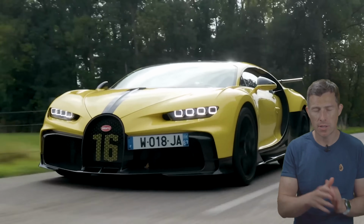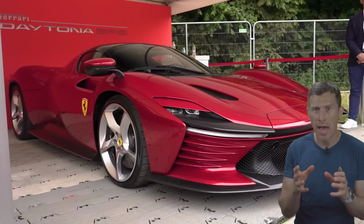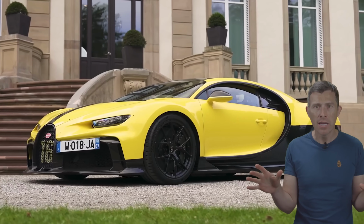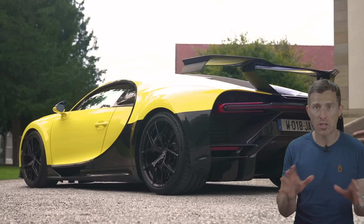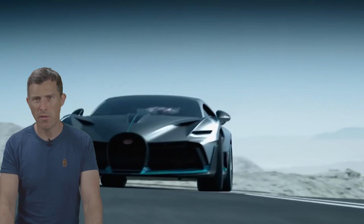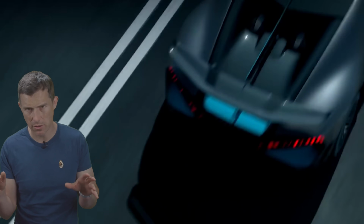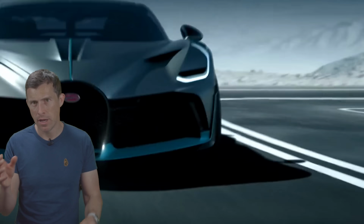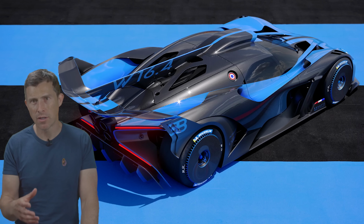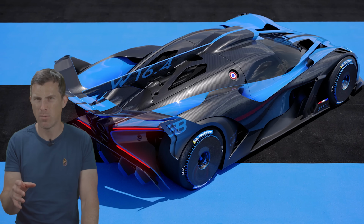Now, to put their exclusivity into context, Ferrari will only build 599 SP3 Daytonas, maybe about £2 million each. Bugatti is only going to build 500 Chirons in total, including all special editions. To be fair, Bugatti does actually make some cars based on the Chiron, which it doesn't class as Chirons. For instance, the Divo. Now, there'll be 40 of those made in total, and they each cost £4 million. Then there's the Bolide. Once again, they'll make 40 of those. They haven't released the price on that car. Probably be about the same.